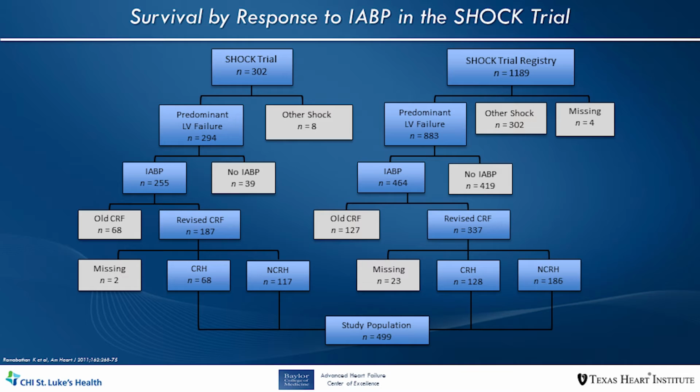So the coordinators would go by 30 minutes after the balloon pumps were in place and indicate whether the patients were responding or not. So they were either complete responders, they had complete reversal of hypoperfusion, or they did not, all right? So we're going to look at the difference between the patients that responded at 30 minutes versus the patients that didn't respond in 30 minutes, okay?